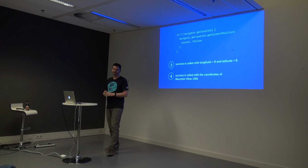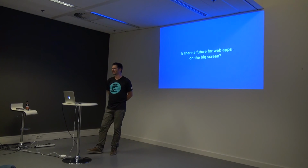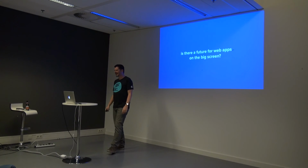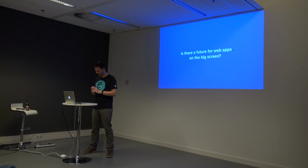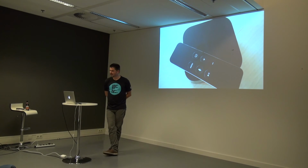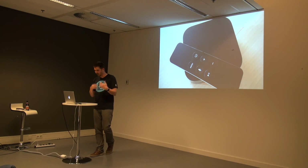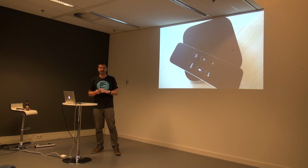So, is there actually a future for web apps, browsers on big screen? We've seen lots of problems and not that many good solutions. A couple of weeks ago, I received a new Apple TV from Apple. It has a proper SDK, it's based on iOS, and it has an app store. Well, it will have an app store. So this is a pretty big opportunity for big screen browsers.